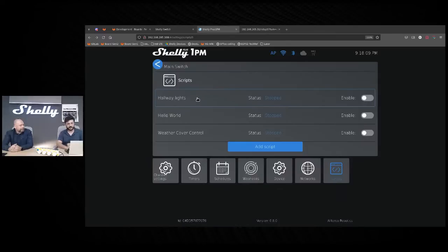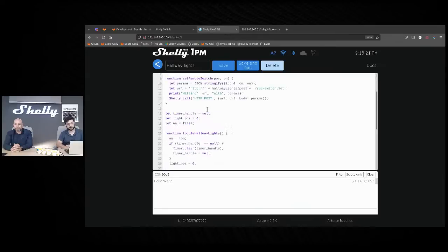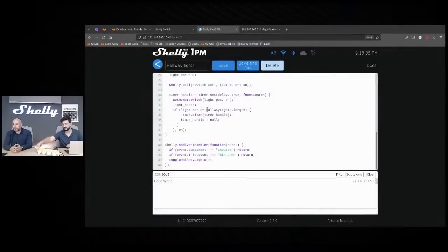Custom behavior and interaction with other Shellys. I have this prepared in advance. So these are the IP addresses of the blue Shellys here. I have some global parameters and some state. The idea of that script is when I push that button, the event will trigger a timer which will turn those lights on in sequence as if they were mounted in a hallway and you wanted some dramatic effect. Let's see if that works. No, that doesn't work because you have to run the script first. Now the script is active.